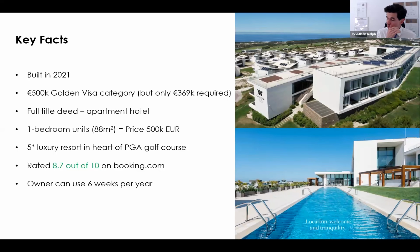Now, in terms of the 1-bedroom apartments that we're talking about, these were actually built in 2021. So the hotel is now fully completed. It's operational. It's rated 8.7 out of 10 on booking.com. It has over 1,700 views as of the time of this webinar, April 2023. As these apartments are new build apartments, this qualifies for the Golden Visa at the €500,000 mark.